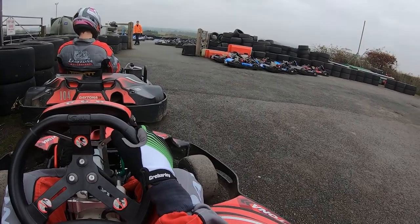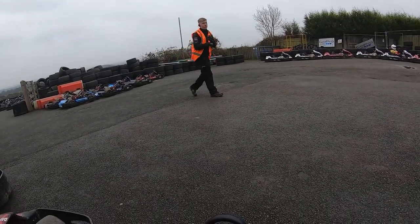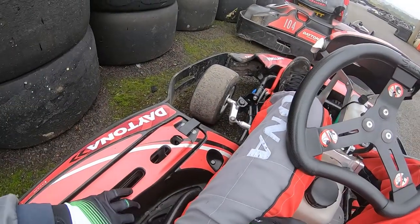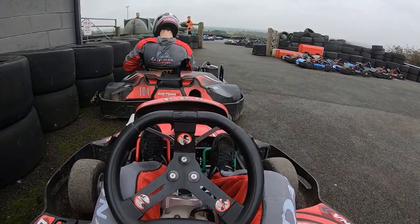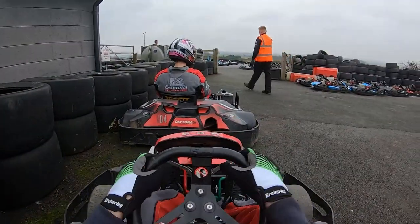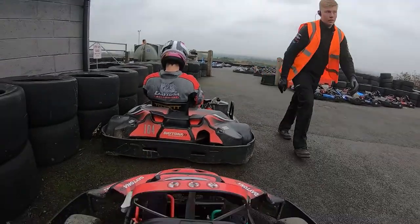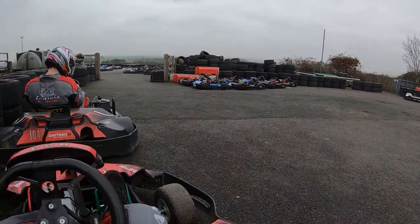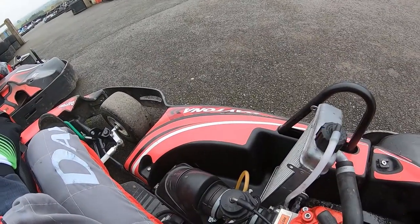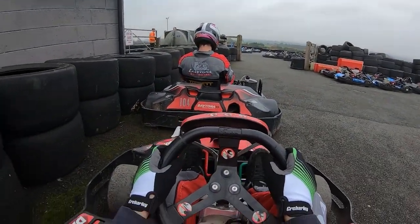At the start of every session, you're given your kart number by the marshals. They'll allocate your name to a kart, so that will show up in all the grid boards indoors in reception on the monitors. In the D-Max, you have to start them yourselves. And that is when your kart is now idle. So now we're just waiting for instruction from the guys to release it onto the track and go into qualifying for 10 minutes.